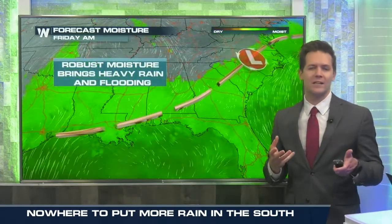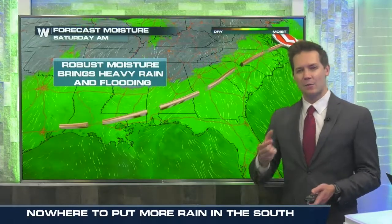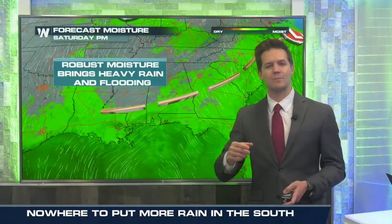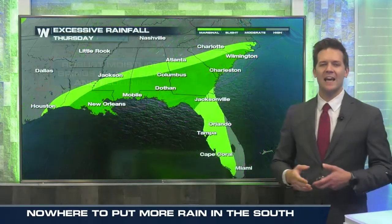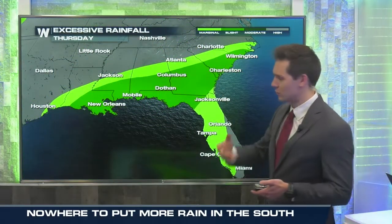Rainfall rates are important because it tells you how much rain is coming down in a short amount of time. And when you have a lot of rain coming down in a short amount of time, that's a better chance for flash flooding as opposed to an extended lengthy rainfall where you're getting light rain over a 12-hour period.